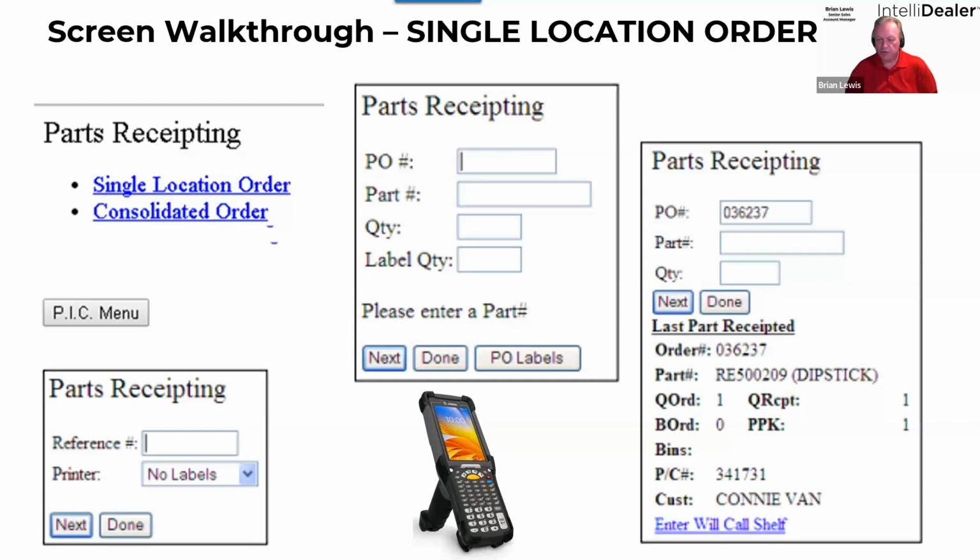And as you go through, you'll notice on the right-hand side, as I hit the next button each time, it shows me the last one that I did, because anybody who works at a dealership knows the phone is ringing constantly and you're going to get interrupted. This allows you to come back to the screen and see where you left off, so that you remember how far you got through that pallet of parts receipting. It lets you know the last one, so you can continue on and carry through the rest of it.